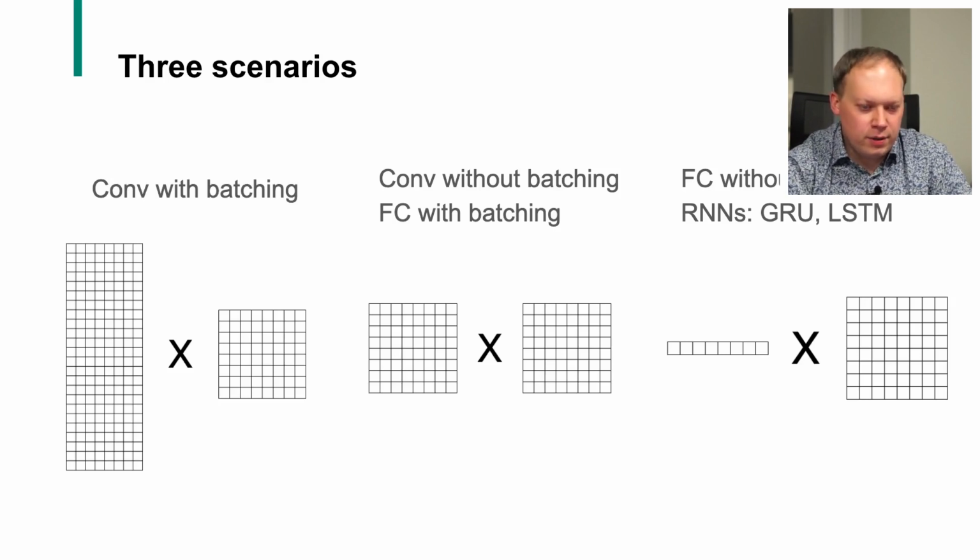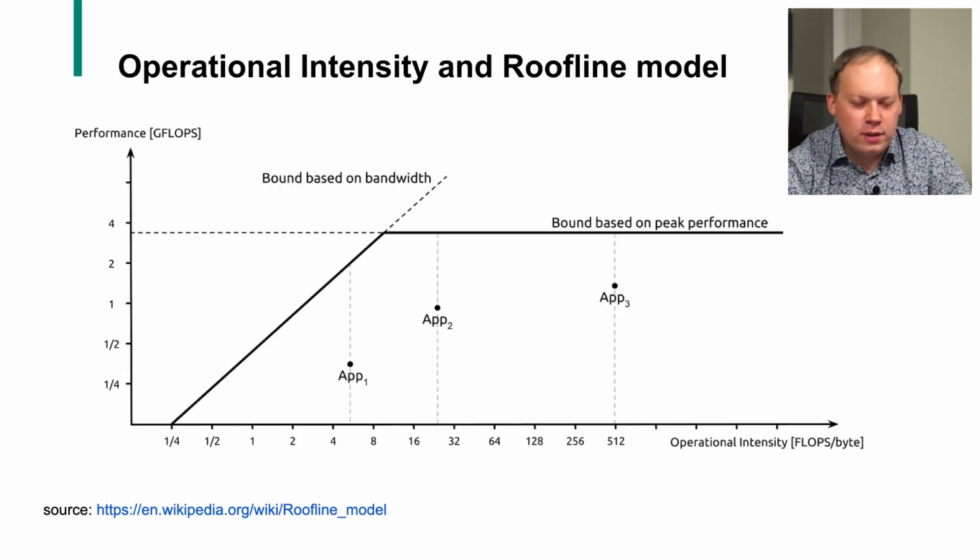Why is this happening? There is a computable metric called operational intensity. Sometimes it is called arithmetic intensity. It equals the number of arithmetic operations divided by the data transfer amount required. For multiplications of large matrices, we have sizable operational intensity. It means higher internal data reuse, so we need less memory bandwidth for this.